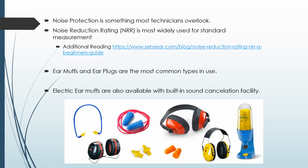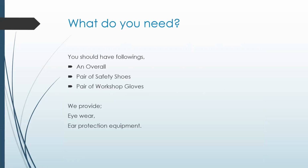Currently, when you are doing any practicals in our workshop for this module, this is not one of the main areas of concern, because it's not going to be that noisy. Mostly you will be using hand tools, so it's not a big concern here.